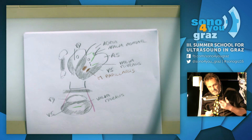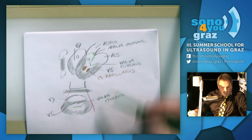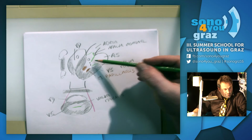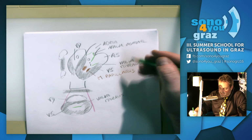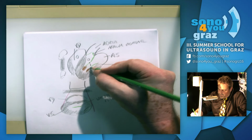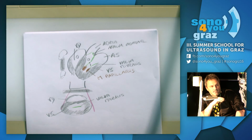Sometimes, if the device is absolutely a perfect one, what could you also see in between the papillary muscles and the valve itself? The tendinous cords. Yes, the chordae tendineae. This you also can see. Very good devices can show you that easily.